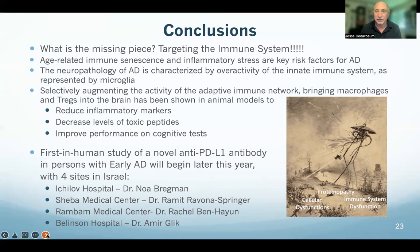So later this year, the phase 1 study will be starting. Here are the 4 sites in Israel. I hope these investigators or members of their team are here in the audience.